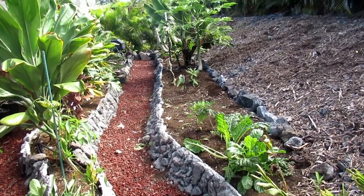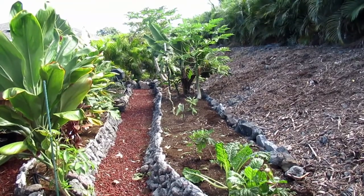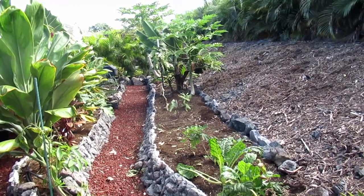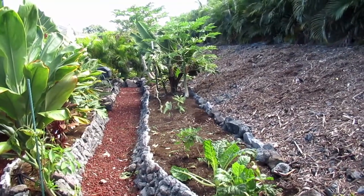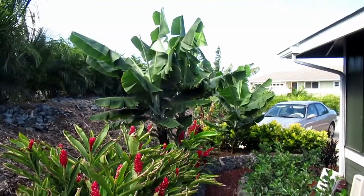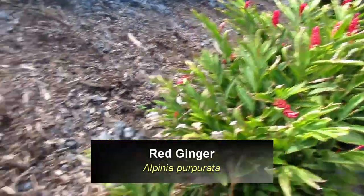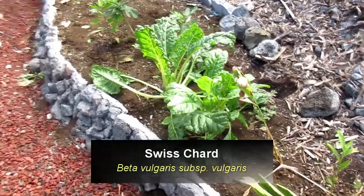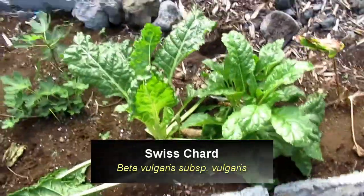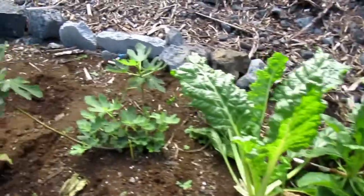In this video, I'm going to be focused on a small bare area on the far western side of our property line. This area has been recently cleared out, and I'm going to start by showing what's generally in this area. There are some banana trees followed by a bank of red ginger, and then we get to some edible stuff, some Swiss chard, which is, I think, my favorite green.